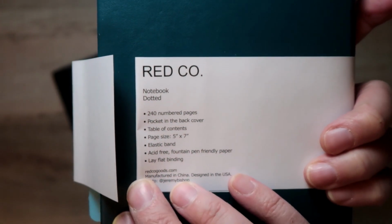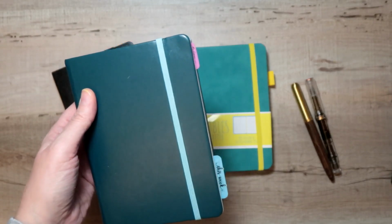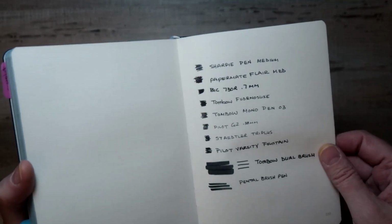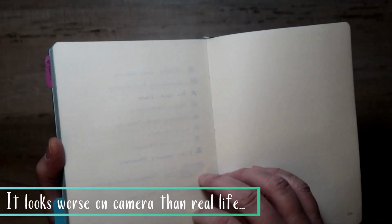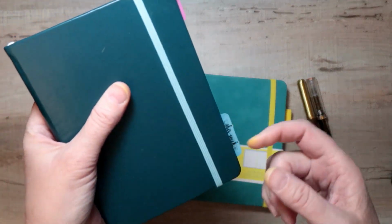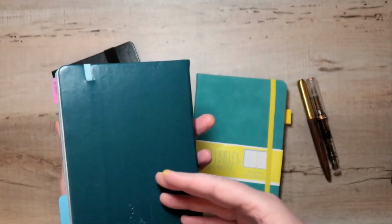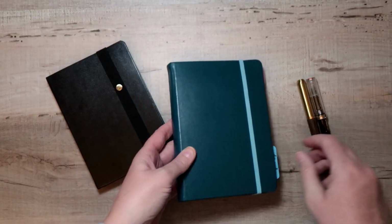There's an elastic band. The paper, I don't remember where I saw that the paper was 80 GSM, but once I got it and I did a pen test, I determined that this was not 80 GSM. This is actually 100 at least. So I did some really dark ink on this, and the pen test came out pretty well, enough that I actually chose this one over this one, I think because I like the color of this more. This elastic came like this and left an indentation. That kind of bugs me, but otherwise this is the one that I decided. We're gonna do full reviews on both of these, so don't worry, I'll be back with that.